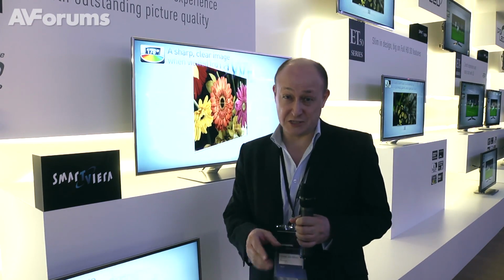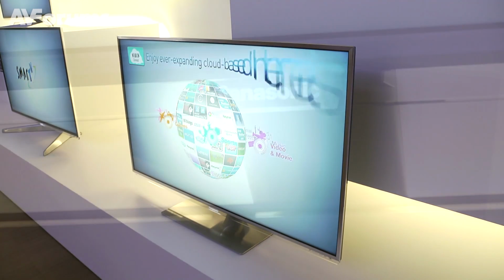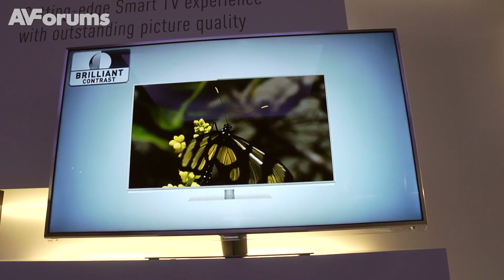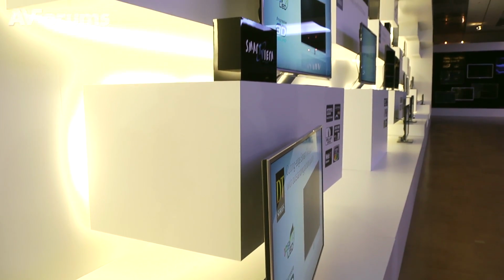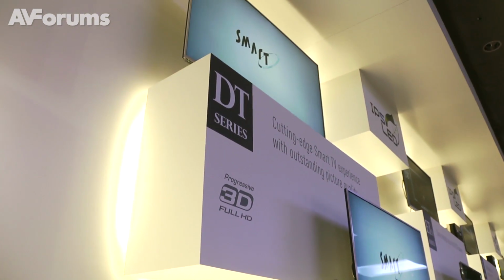And of course, Smart Viera is the big thing this year, and behind me is the DT series. Now, we really liked the DT series when we saw it last year, and as you can see, it's had a bit of a facelift. It's now got this silver bezel, very similar to perhaps Samsung from last year. It also has a 200 Hz panel with 1600 Hz backlight scanning. Of course, it includes Smart Viera and all the features that come with that, like web browsing and content sharing, and it includes their new Clear Panel Pro, as well as brilliant contrast and USB HDD recording. And a very attractive looking TV, certainly, and I'm sure it'll be very popular with the members.